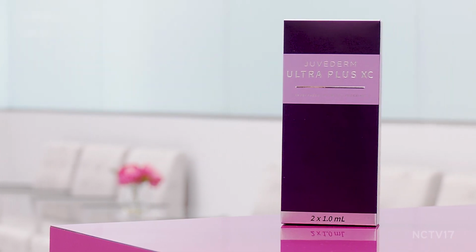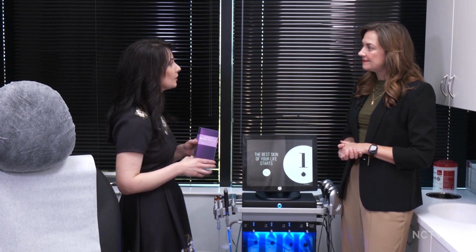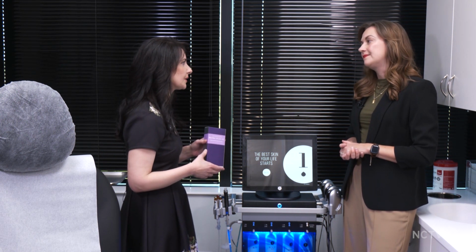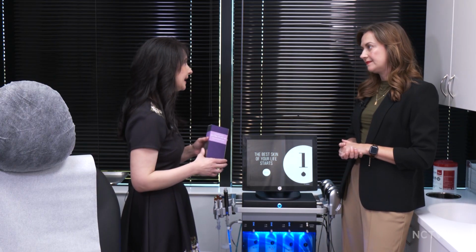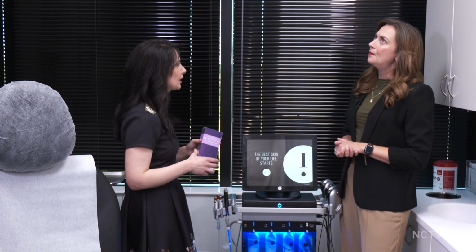Fillers, on the other hand, so we do fillers, right? Fillers are used to either enhance volume or restore the volume that we have lost. There are many different types of fillers. Most of them are made of hyaluronic acid, which is actually a natural substance that we all have in our skin, but over time we start losing it.